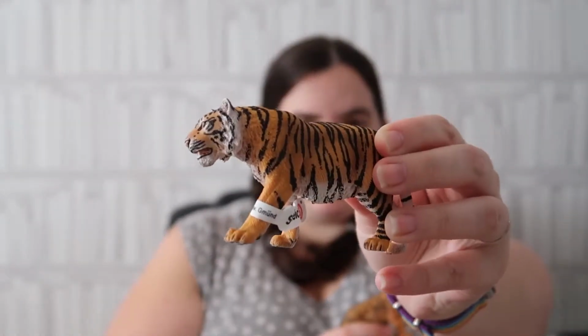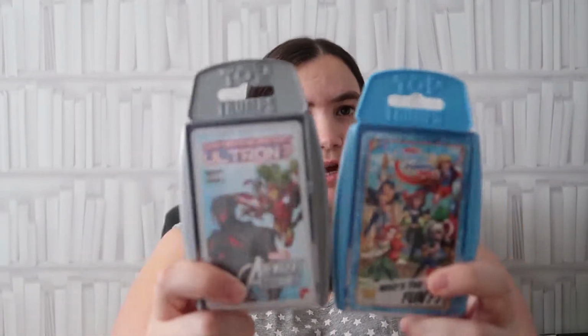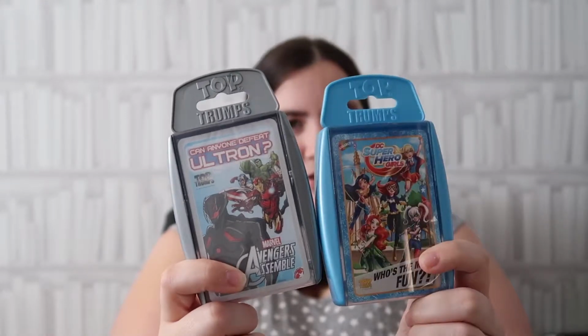And then we've got 2 of these adorable Schleich, is that how you say it? Tigers, and they are so nice. The girls really like toy animals, and they've got a couple of Schleich things now and they go down very well indeed. And then got 2 sets of top trumps, and they're both superhero ones, and Lydia and Georgie both really like superheroes. So we've got the Avengers and superhero girls, so they will go down very well in their Christmas stockings. So that's everything I'm putting in their stockings.